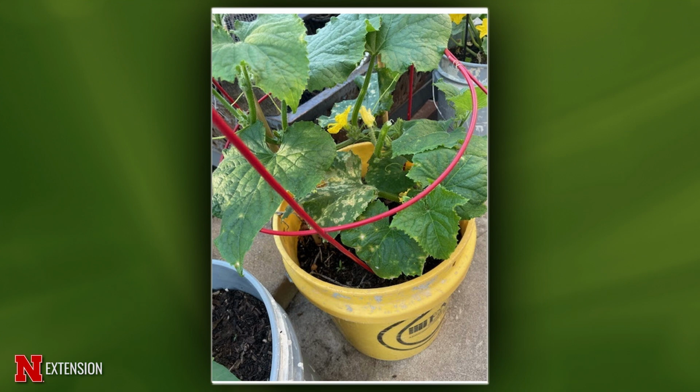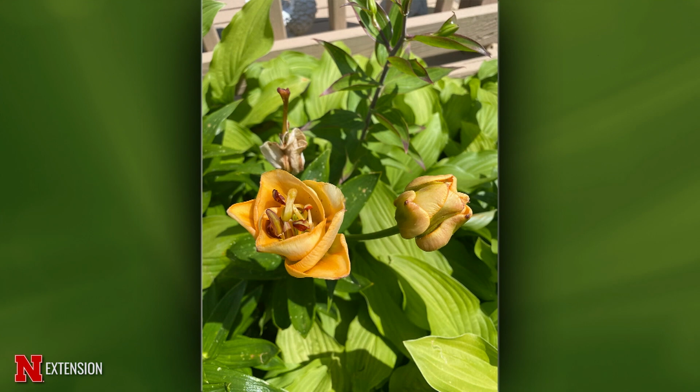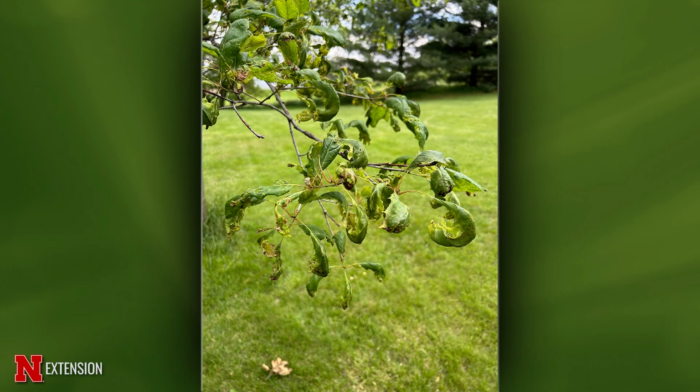All right, Scott, we have about 60 seconds left and you've got a lot of questions. This Atlantic, Iowa viewer wants to know if we know what this lily is. This is a double flowering Asiatic lily. I believe it is apricot fudge or apricot chocolate, something like it. Really fun.